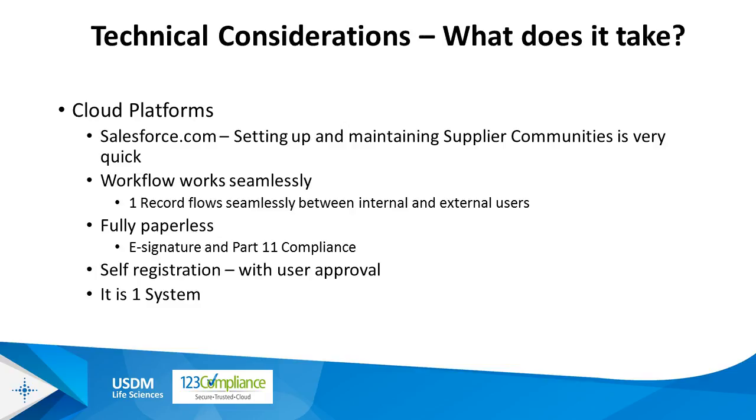And in the end, you need to remember that this is one system. It's your quality system. You are extending it securely and safely to your suppliers to log in. And then another thing that you can do, you can allow self-registration with user approval. So, for example, for a vendor that comes on board, you say, go register at our portal, and then they register, and then you can approve them. Yes, this is a real user that they need to be allowed to be part of this, so that even the administration of this system, you can gain major efficiencies on the administration side as well.